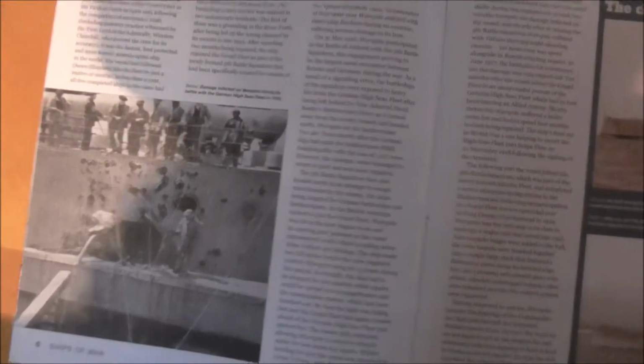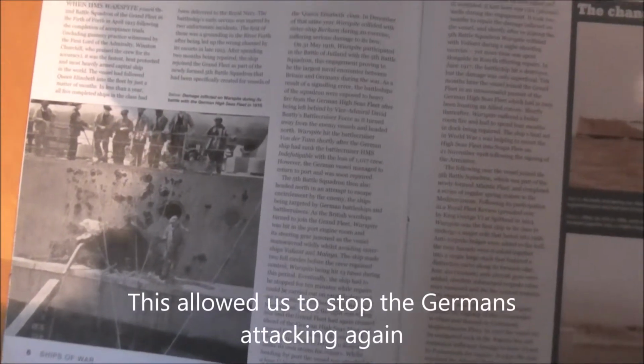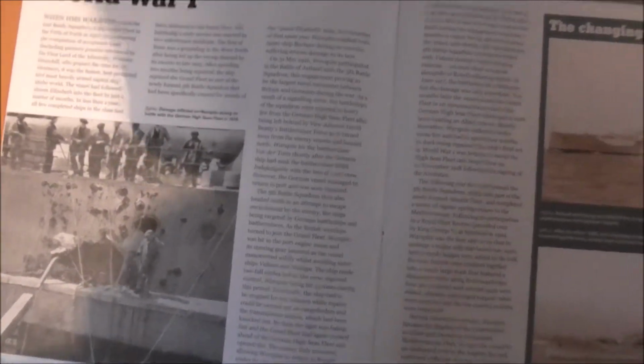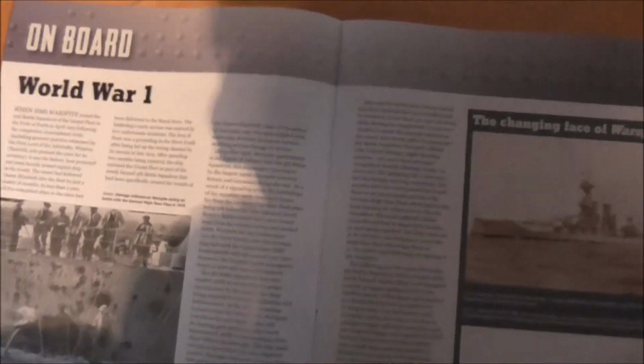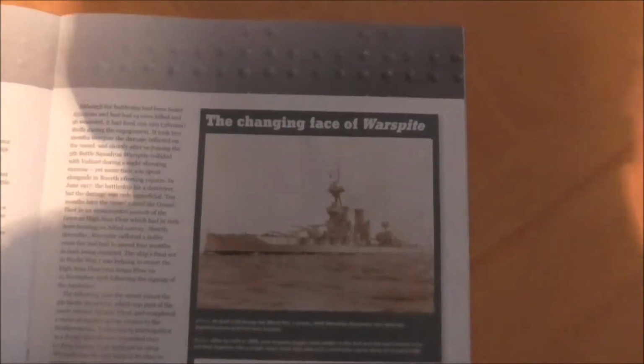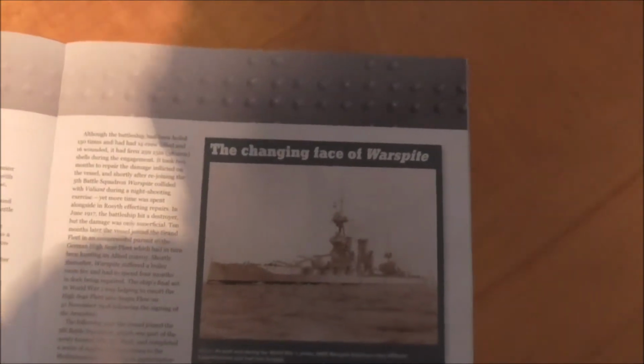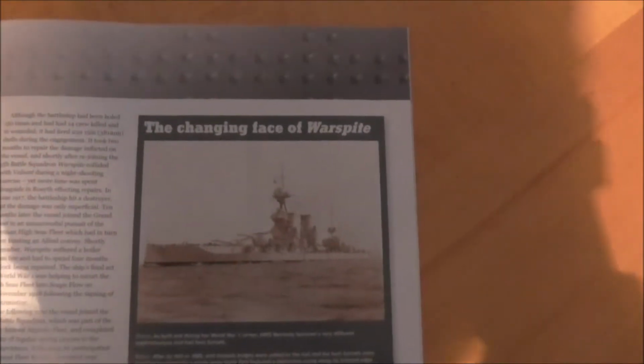Obviously, we won the Battle of Jutland because we could repair our ships faster. No, I'm not joking, that actually is the reason why we won, because we could repair our ships faster than the Germans. And she was attacked by a submarine, but obviously, they missed completely, and so they buggered off.